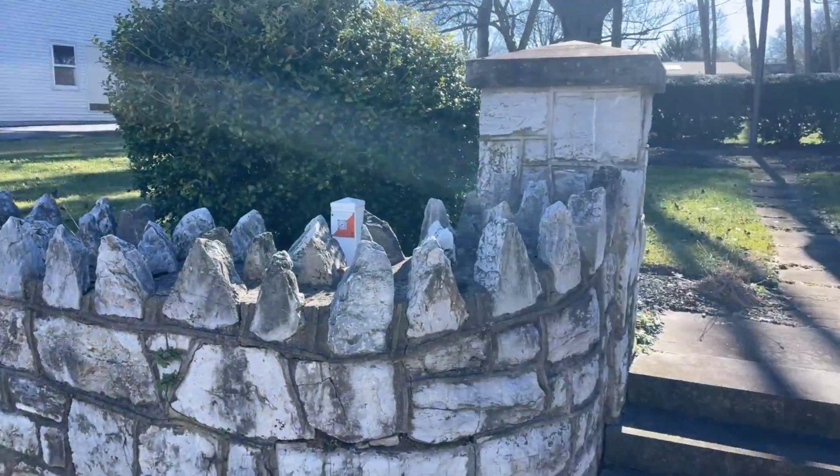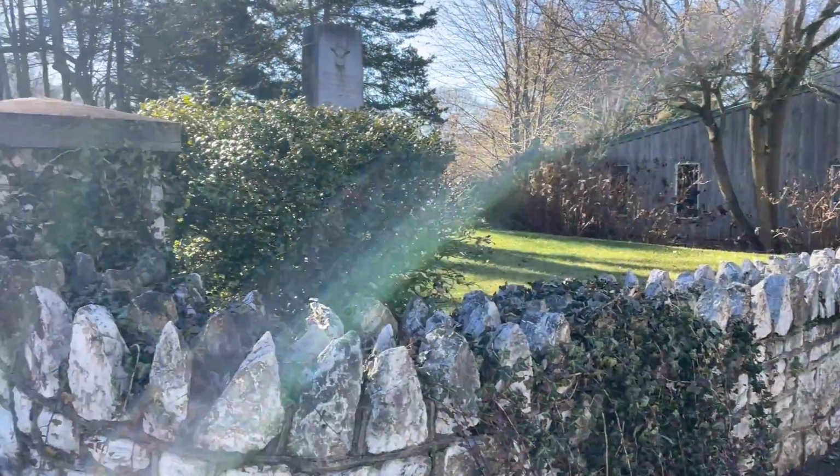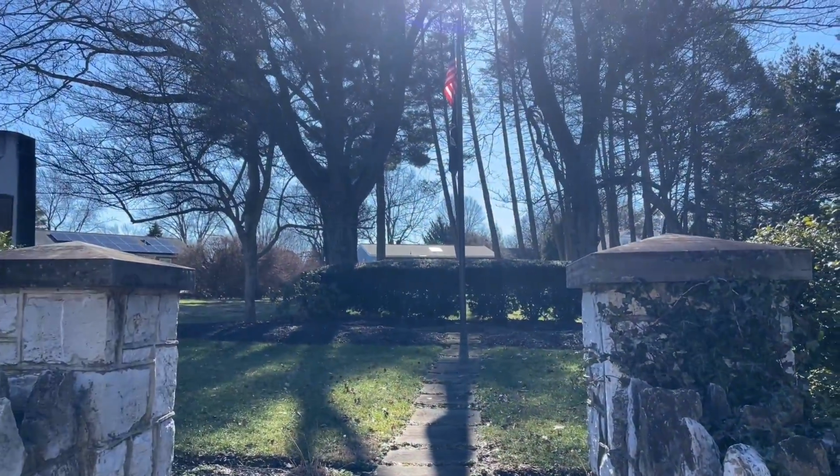Again, Lititz, Pennsylvania, the grave of 110 unknown Revolutionary War soldiers right here.